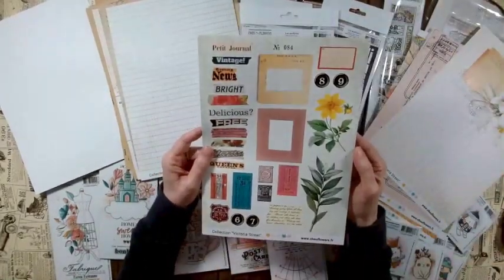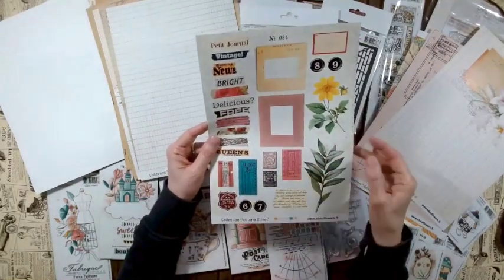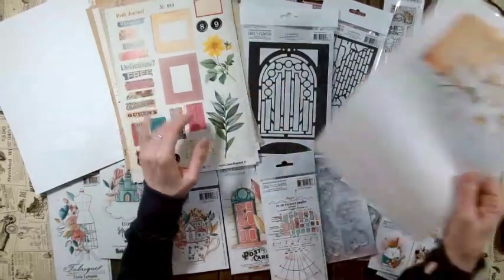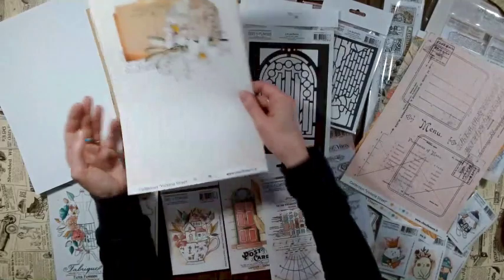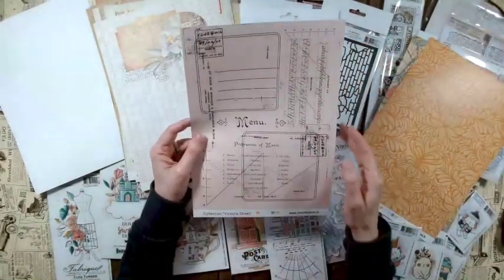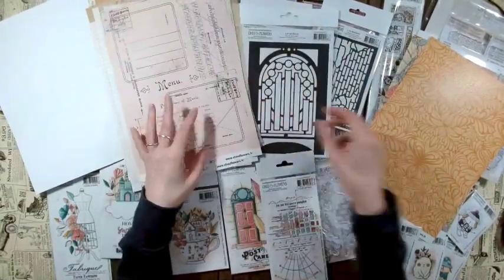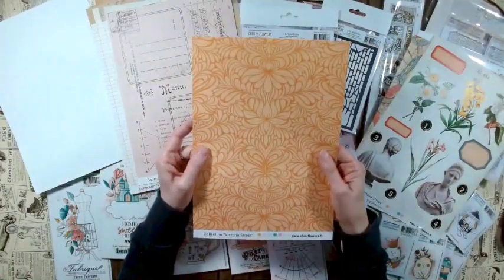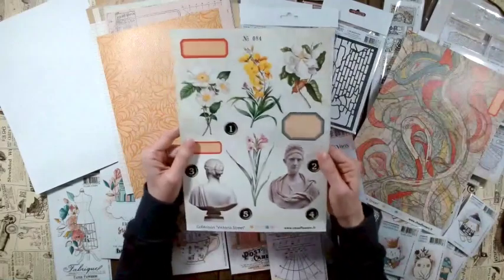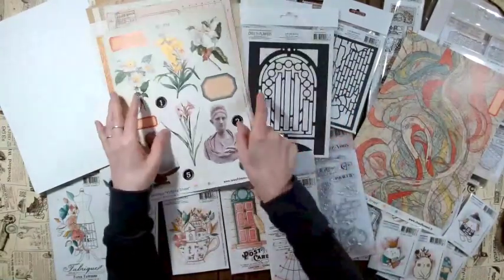Here we have these great flowers, and then these bits here with the text and some tickets. It's really nice if it all goes together. And here we have this one. Here it says menu and has different pieces of writing. Then we have this beautiful sheet, and more of this kind of flower and botanical elements here.